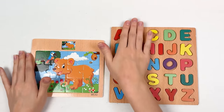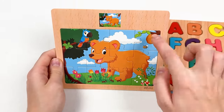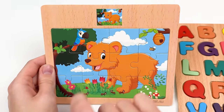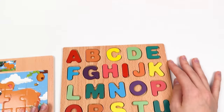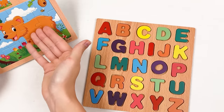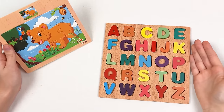Look, we have completed the alphabet and the teddy bear. Look how nice it is. There is the honey, the bird, the flowers, the ants, and the teddy bear. And we have all the letters. Okay, guys, maybe you and the teddy bear could help me to sing a song for the alphabet. Do you remember the song?